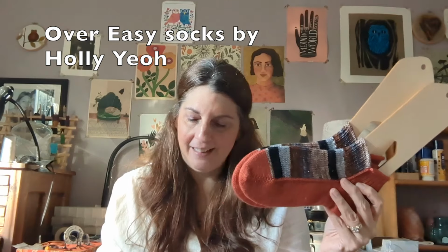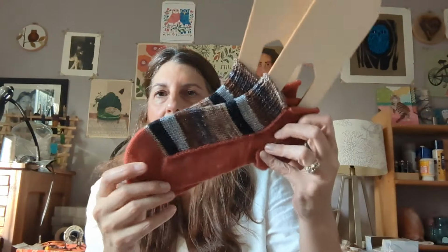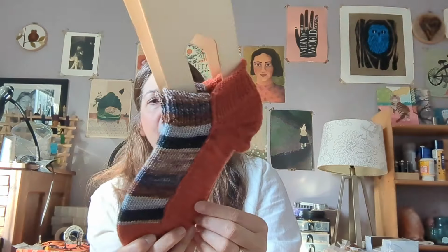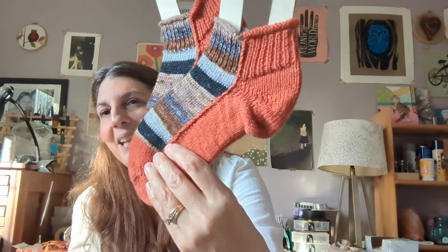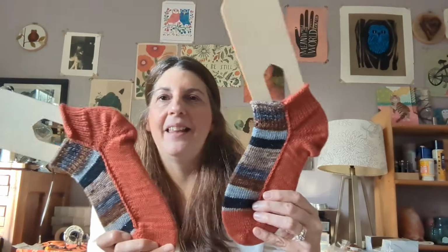And the designer is Holly Yo. I used two different yarns. The top is Nomadic Yarns in a self-striping pattern that is called Mischief Managed, which is, I think, part of her Harry Potter themed yarn. And the dark orange is unfortunately unidentified. I don't know what it is. It was something I found in my stash. But these are so fun to knit, and I highly recommend you knit a pair.